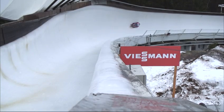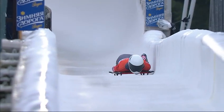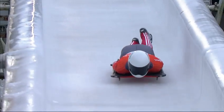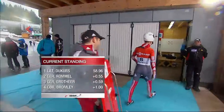You can see him going into curve 14, it looks like right here, coming out of the straight, and he hits that left wall. He came out too early, and then you can see his runners are not straight. They're going sideways. That just kills your speed. Well, normally when you hit the wall, you get the bruise on the shoulder. That's going to be a bruise on the hip.